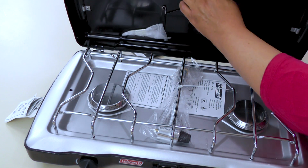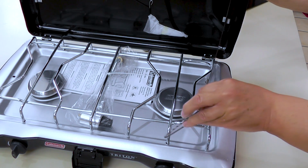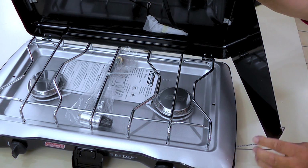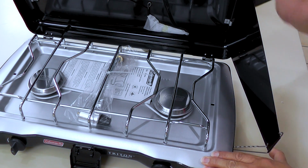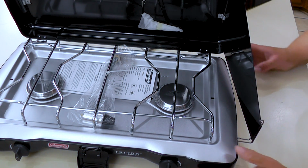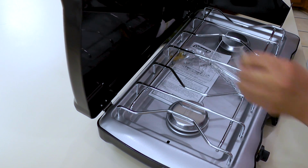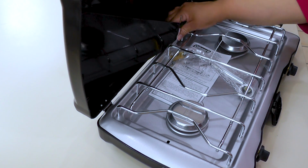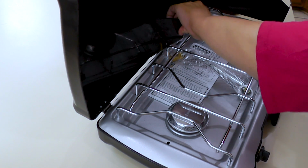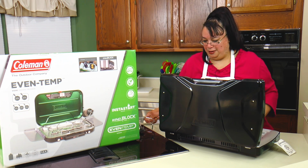So let's see. The way these flaps work is they have this little metal thing on there, and all you do is bring it out and stick the metal thing in here. Okay. And we have our second one here. Lord have mercy. Okay. Let's take that off of there.